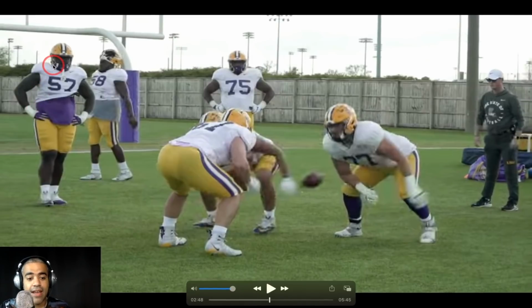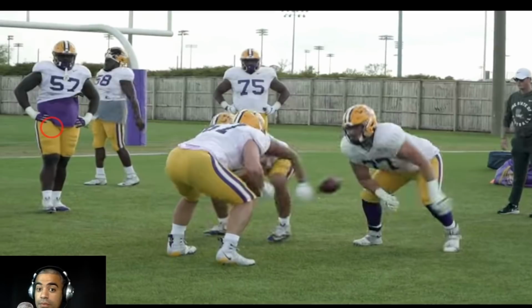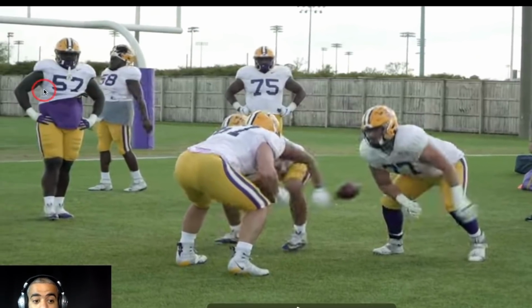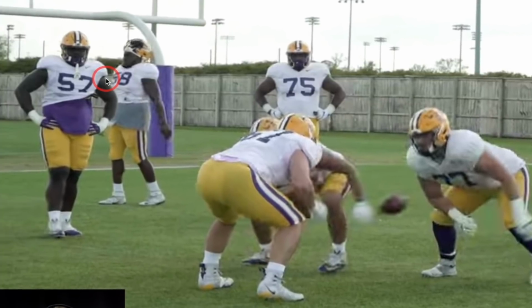We see Chasen Hines here, and if you just look at Chasen Hines, I know I've been critical of him, but look, this guy is built like an SEC guard. Look at his legs, look at his frame. If he could put it all together.